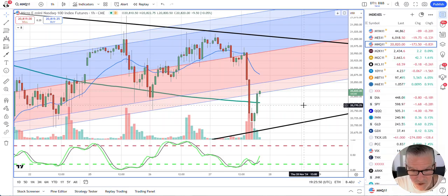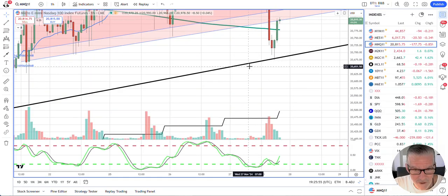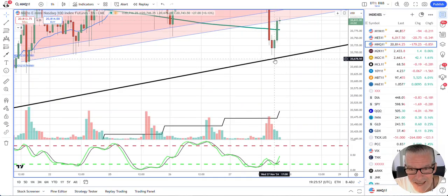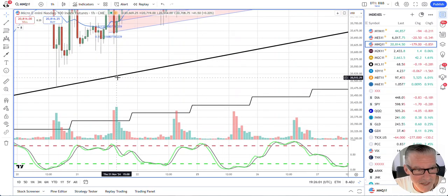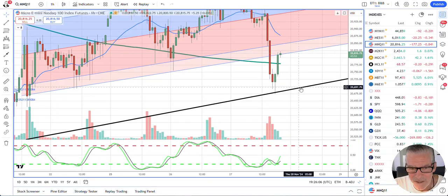This is the hourly chart. You can see the flush out. There's a very strong, well-developed trend line that tagged right around 20,675. You can see it tagged it here, and it tagged it here, and it tagged it here, and every time it tags, it bounces right back up again.